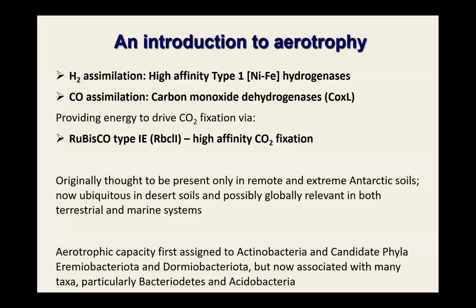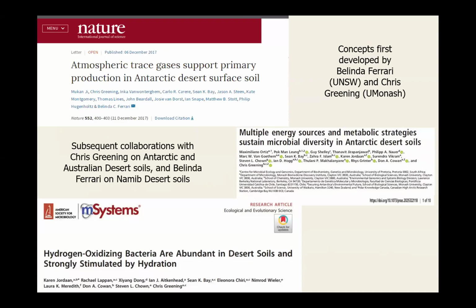There are a bunch of interesting bugs that appear to do this. There's actinobacteria, well known, but a couple of new phyla, of which there are, I think, only one isolate so far, but it does look as if it's more widespread than originally thought. So the papers that came out of that, the original one, atmospheric trace gas supported primary production, that was the one that hit the headlines. And then subsequently, we worked with Chris and with Belinda to look at Antarctic soil metagenomes and hot desert samples in Australia and in South Africa, and discovered that this process occurs in all those and probably in others.